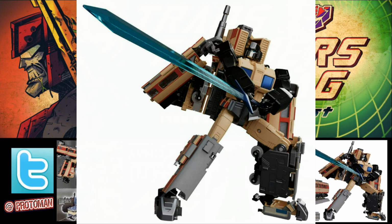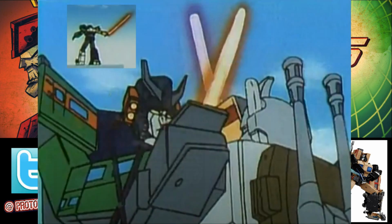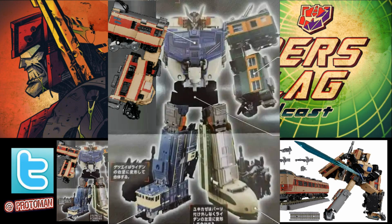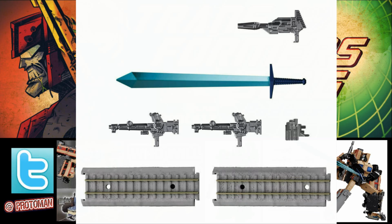And he also comes with the Light Sword, which is the sword that Raiden uses. Also an animation exclusive accessory that the original toy did not have, and he used that sword in episode 13 of Headmasters. So he could wield this sword on his own, but it's more intended to be used for Raiden in the combined mode, and it's the first time Raiden will be able to have his animation exclusive giant sword. So that's pretty hype stuff, looks really good.